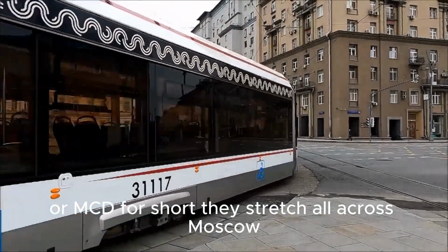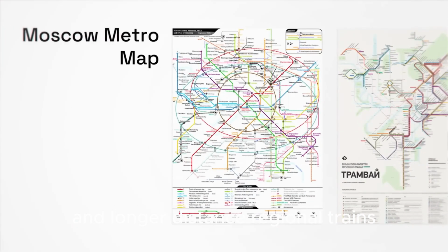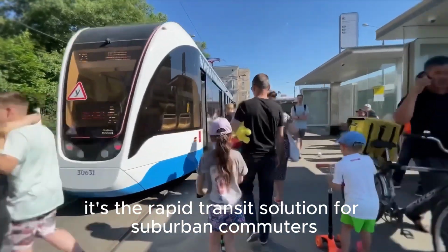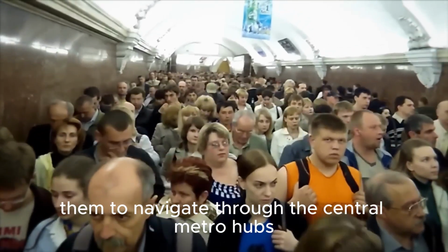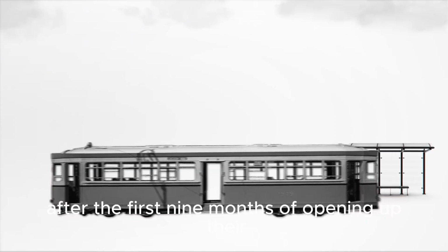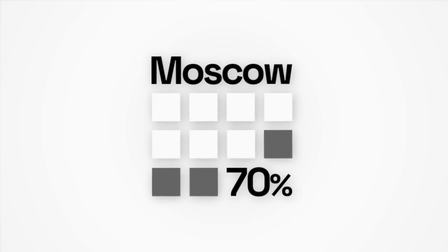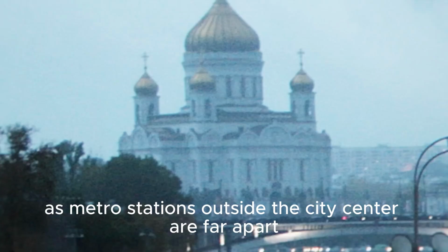They stretch all across Moscow, essentially bridging the gap between the metro and longer-distance regional trains, with 188 million meters of lines. It's the rapid transit solution for suburban commuters, offering a direct route for these passengers without requiring them to navigate through the central metro hubs. And, I mean, they're extremely important. After the first 9 months of opening, their passenger traffic was already over 100 million individual journeys.